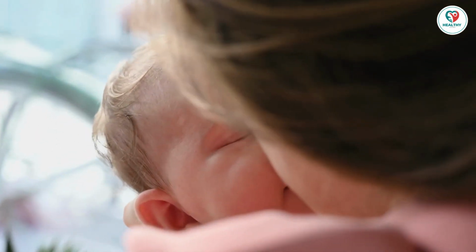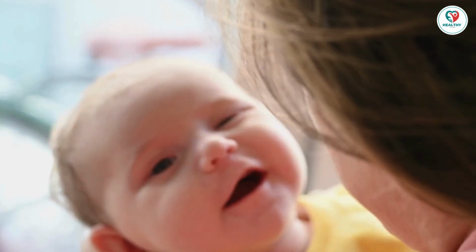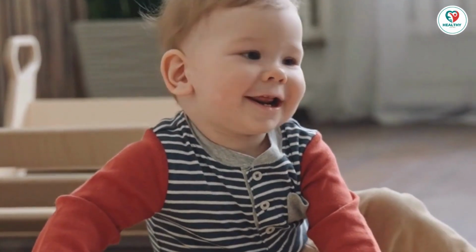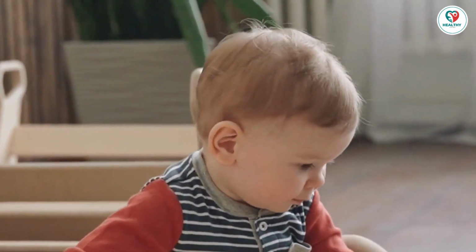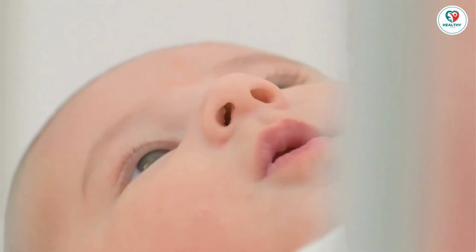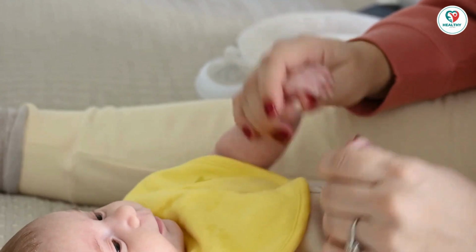Pat dry. After cleaning, gently pat your baby's diaper area dry. Don't rub, as this can aggravate the skin. Allow the area to air dry fully before putting on a fresh diaper. Protective ointments. Apply a thick layer of protective ointment like petroleum jelly or a barrier cream such as Desitin, A and D, or triple paste to protect the skin. Consult your pediatrician. If the diaper rash doesn't improve within 2 to 3 days, consult your pediatrician.